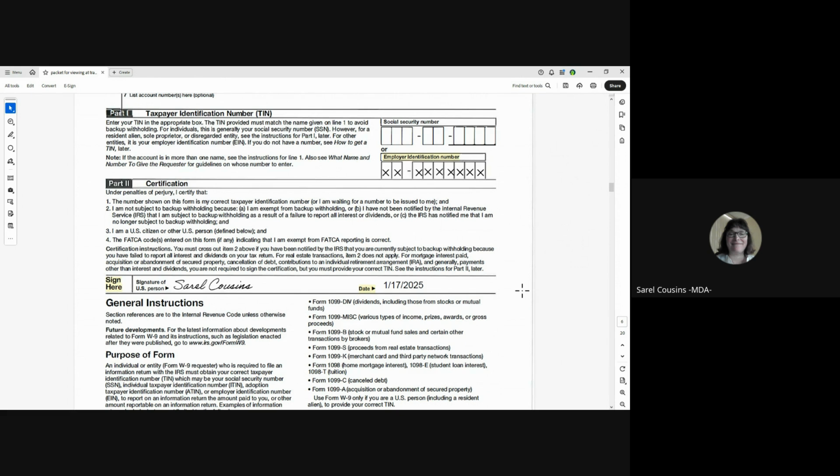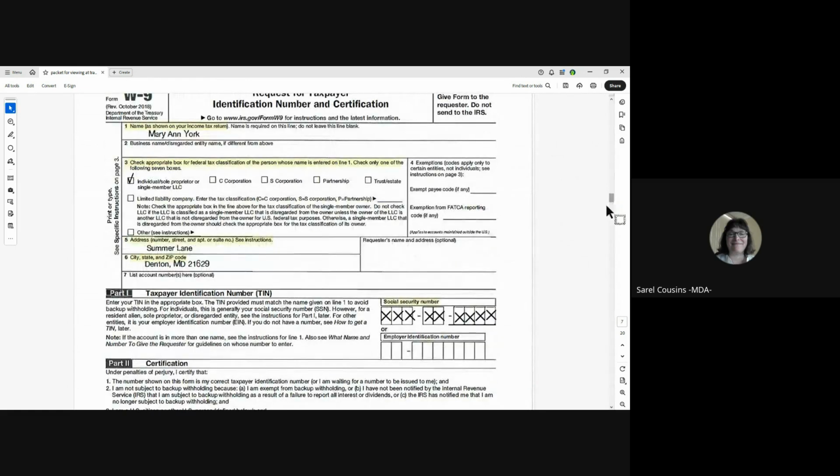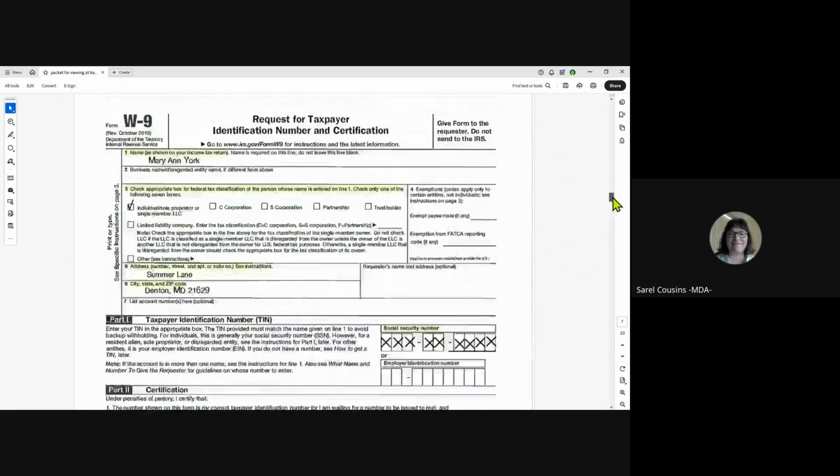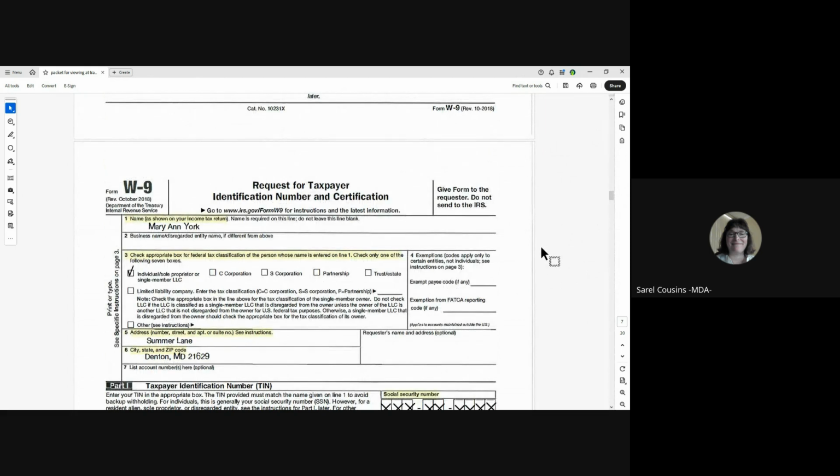And then for an individual W-9, I just made up a name, Mary Ann York, and she is an individual. So you would mark individual under line 3, leave box 2 blank. And then I made up an address, Summer Lane in Denton, Maryland, 21629. And then you would use her individual social security number and then have her sign and date the form. Going back up to the top, if they do not use their middle name, if they only use their middle initial, then you would put Mary A. York. So it's important that they put the name on the W-9 exactly as they file their taxes.